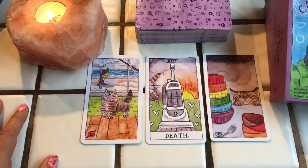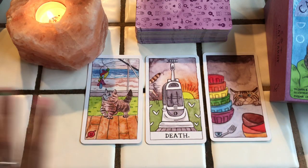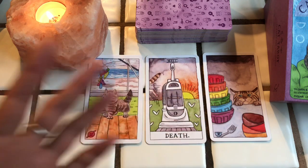If you guys have any comments or questions, just leave that in the comment section down below. And again, if you have questions, I'd be more than happy to answer those questions. Let me know how you use this. Do you use it for other people? Is it a personal deck? Do you use it with your kitties? I've used it with Loki, by the way.